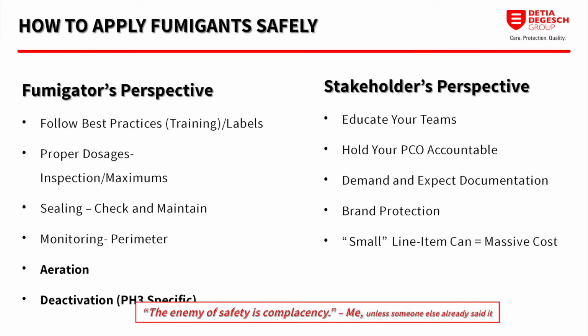Why? Because at that point you're potentially exposed to the highest levels of the fumigant. When you apply fumigants, generally you're either doing so remotely through lines or you're using a slow release fumigant.